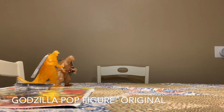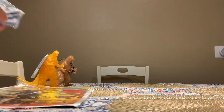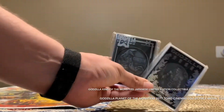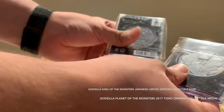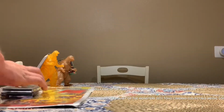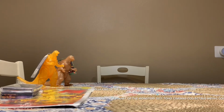Next up, on day one, I got the Godzilla coins. These are my first coins I ever got. I never had them before, and I thought they would be pretty cool. See, here we go. First thing I bought on day one was something I wasn't expecting on buying, but I figured that I didn't have it.